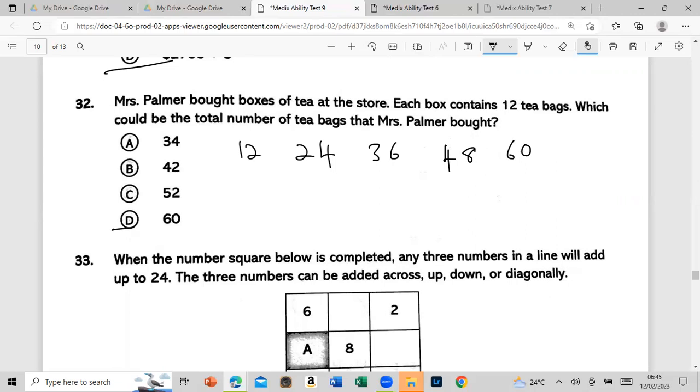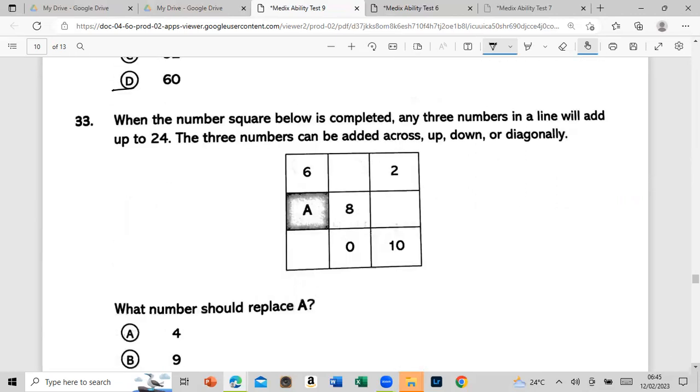Let's move on to 33. When the number square below is completed, any 3 numbers in a line will add up to 24.